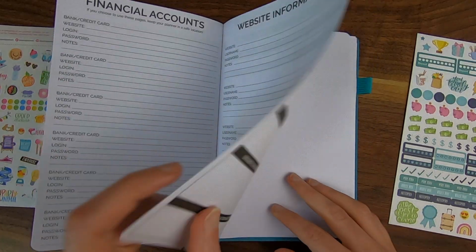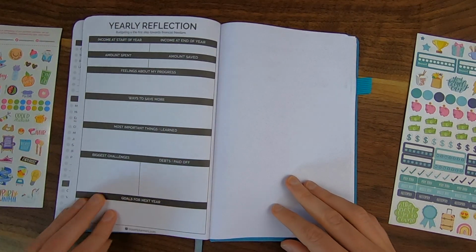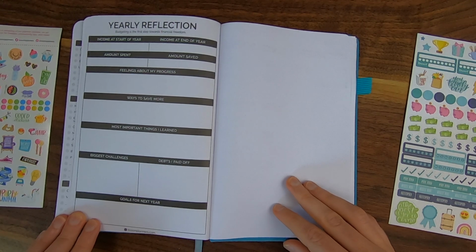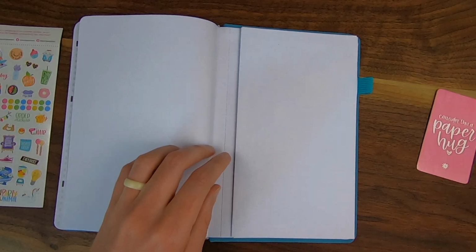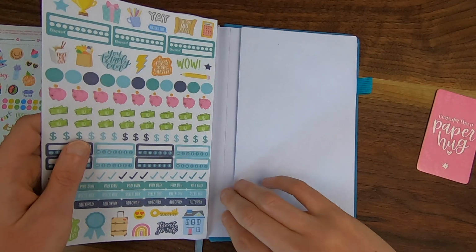To wrap up the planner, we have the yearly reflection, revisiting the individual's mindset and highlighting some of the biggest wins throughout the year. There's also a pocket in the back to store notes and the stickers. Overall, I love this planner because of their emphasis on mindset and celebrating small wins along the journey, which I am all about in my coaching as well.